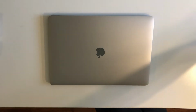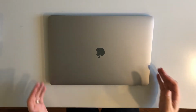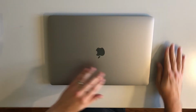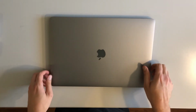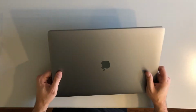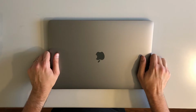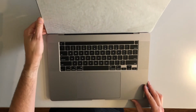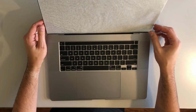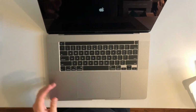Most reviewers who've reviewed this MacBook Pro have talked about how big it is. This chunk. But they have not been using a 2012 15-inch MacBook Pro for the past 8 years, like I have. Besides having a bigger screen, this is thinner, over a pound lighter. It's smaller in every dimension than my 15-inch. It's turning on. It's powering on.